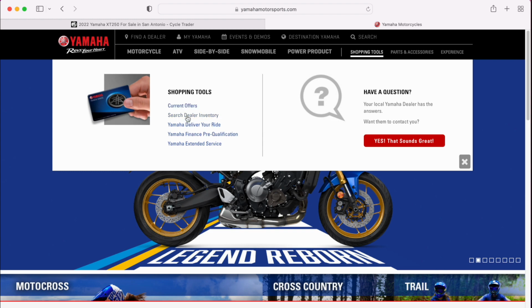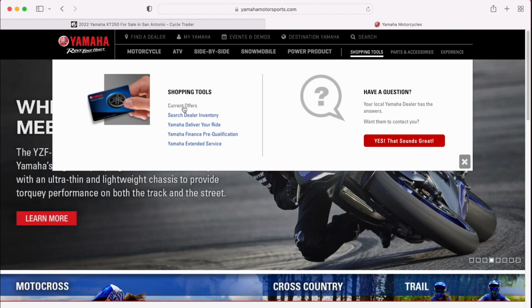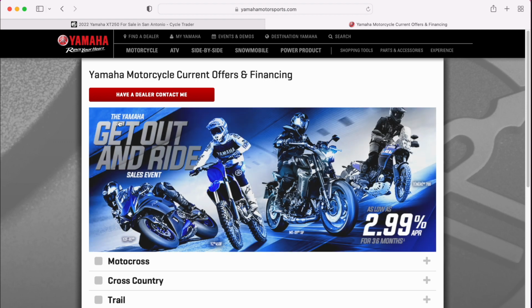You can search on the Yamaha website for dealer inventory across the nation according to your zip code. I've found that it is not as accurate as CycleTrader because all the motorcycle dealers seem to work with CycleTrader, put ads up there and everything. Here we got a Yamaha Get Out and Ride sales event with interest rates as low as 2.99% for 36 months. You've got to see if you qualify for this 2.99%.